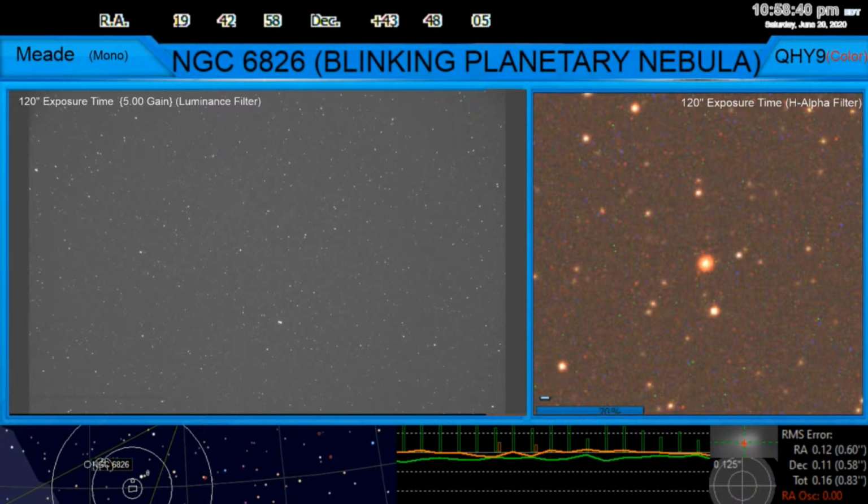NGC 6826 is a planetary nebula located in the constellation of Cygnus. It is commonly referred to as the blinking planetary. Although many other nebulae can exhibit such blinking, this bright 25 arcsecond diameter planetary nebula lies southwest of an 8.5 magnitude star. Stare at the planetary's magnitude 10.6 central star through a medium or high power eyepiece until its brightness overwhelms the eye and causes the nebula to fade. When you then glance away and look at the nearby magnitude 8.5 star, the planetary's disk will reappear.